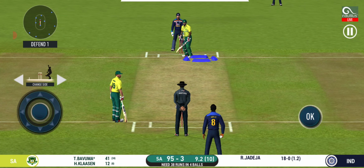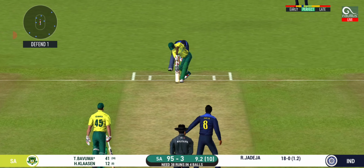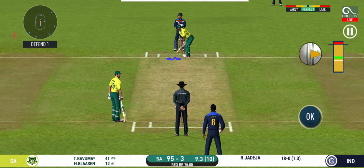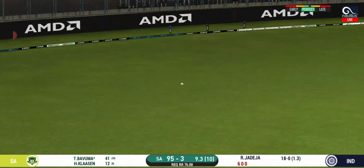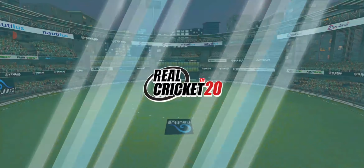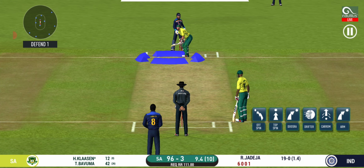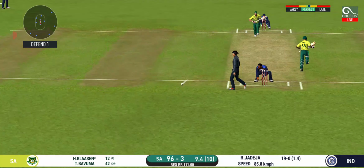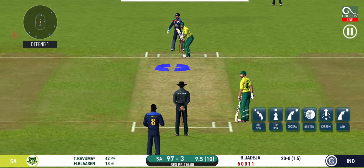Oh, didn't have a clue about that one. He had no option but to go for it at this stage of the match. There is a fielder at cover. That is a very quick single taken. The bowler is bowling from his favorite end. Oh, shot, but only a single. Last ball of the innings coming up.